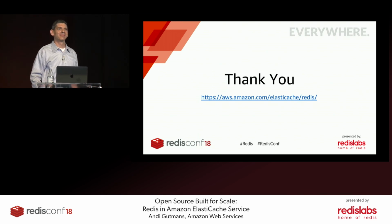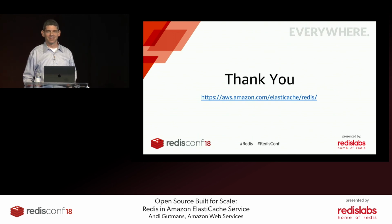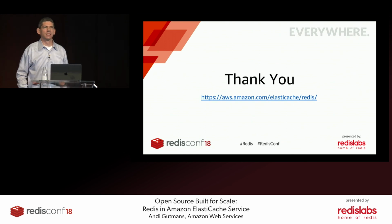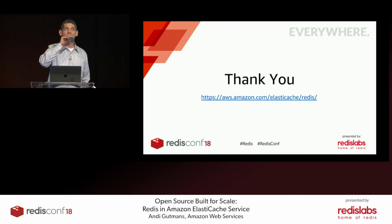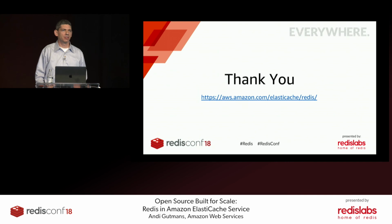Do you support persistence right now, or do you disable persistence? So do you support persistence now? Do I support what? Persistence. What do you mean by persistence? It's like backups. Backups? Yeah. So we do support a backup experience on ElastiCache. It's a managed backup experience. And we make it pretty easy for you to manage that.